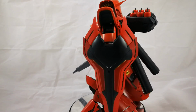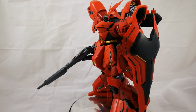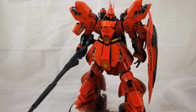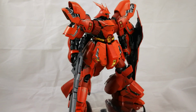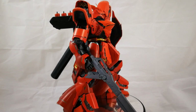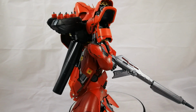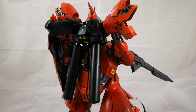And while the Sazabi is built to be a brick, it is mind-blowingly beautiful. Dannick definitely prefers it over its Real Grade counterpart. The build process for this kit can be daunting and intimidating. It was definitely something that is going to take a long time. So if you're new to building, this may not be the best thing to jump into for the Master Grade line. But when you finish it, it is going to be the centerpiece of your collection.